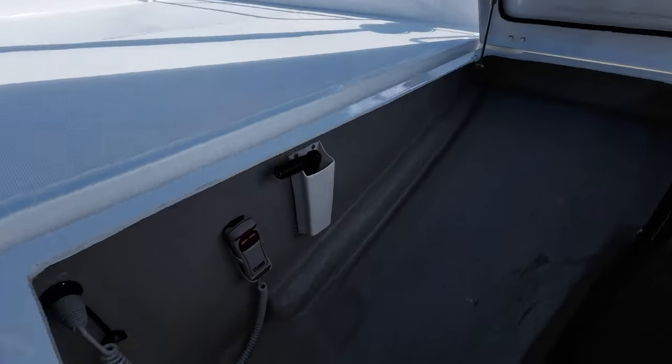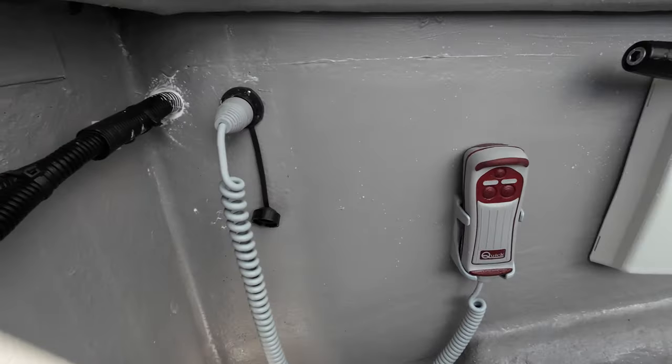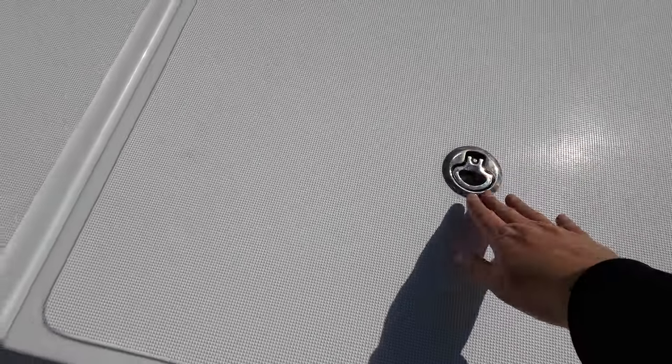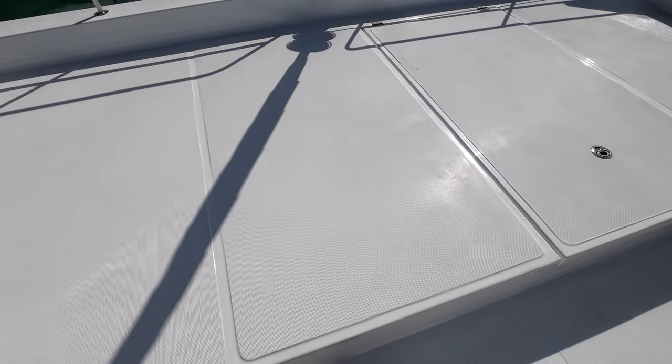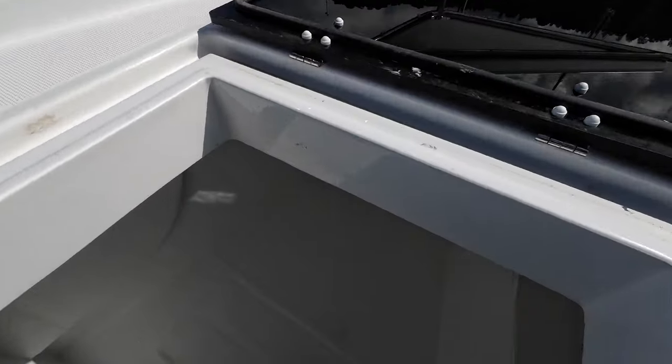Here is nothing to put some things here. That's sad. So this is a waste of space. Of course it shouldn't be too heavy, but for fenders, ideal space. Here's the next locker, starboard side.